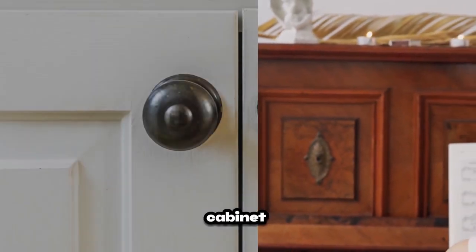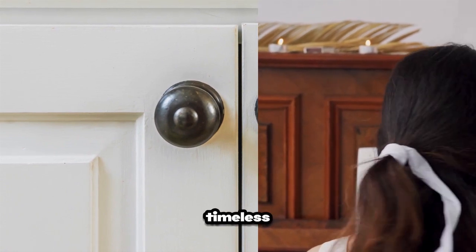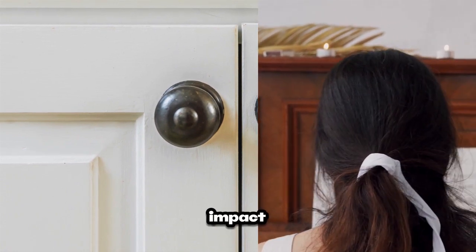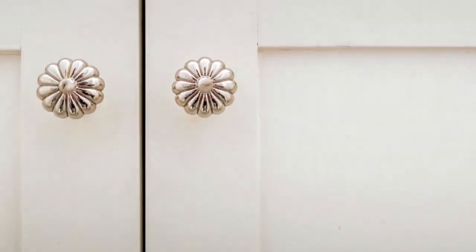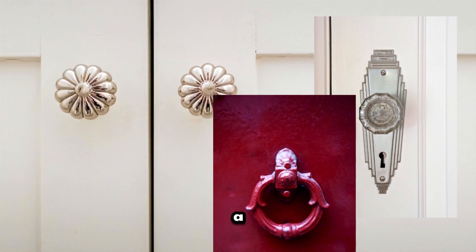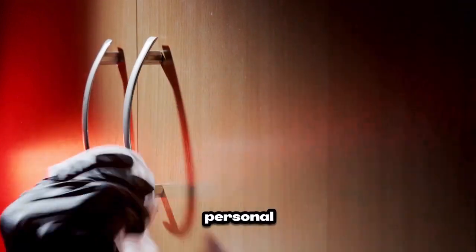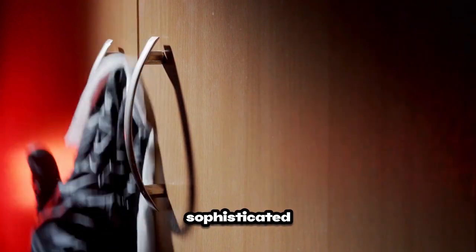The Georgian era is widely regarded as one of the most elegant and sophisticated periods in design history. Georgian-style cabinet hardware, characterized by its intricate designs, high-quality materials, and timeless elegance, has had a lasting impact on contemporary design trends. Incorporating Georgian-style cabinet hardware into modern interiors offers a sense of timeless elegance, versatility, and investment value. Additionally, Georgian-style hardware provides an opportunity to express personal style and create a unique and sophisticated interior.